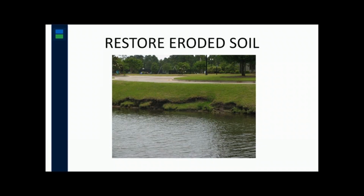And so you can see in this photo, this is a pond that has manicured grass right to the water's edge. Not recommended in any case. Number one, because bluegrass is not a very good soil stabilization product, but also that it invites all those waterfowl, as I mentioned, right to the water line, which creates more issues later on.